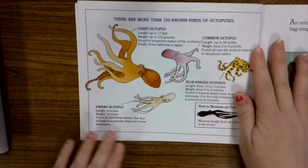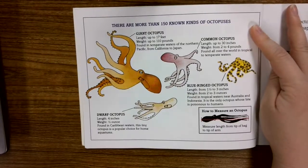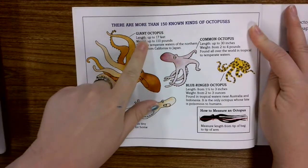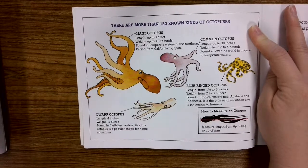So let's start here because this page is pretty interesting. There are more than 150 known kinds of octopus, okay? And these are just a few of them here. So we have the giant octopus. It can get up to 17 feet, weigh up to 110 pounds, and you can find it in temperate waters of the northern Pacific Ocean from California to Japan. So you could find this octopus here in California.